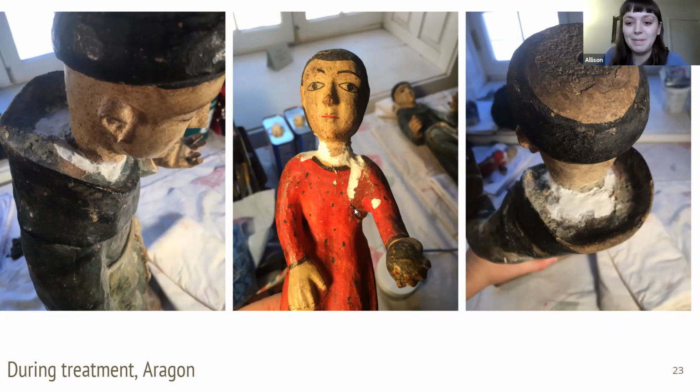So he got some red, which was easier to match. And I also am showing the gesso work around San Antonio's neck, which was quite extensive because he had so many cracks and chips and gaps and gouges in his neck.